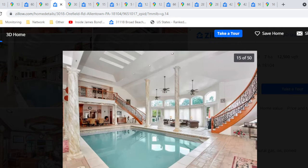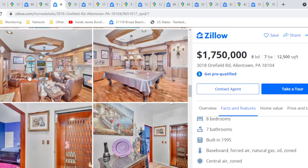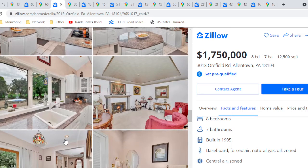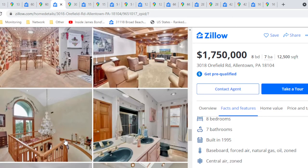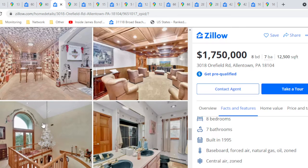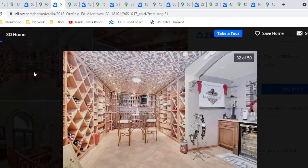It would be fun for entertaining and everything. And you got your spiral staircase, you got your elevator. This entertainment room, which is so funny, of all these chairs and the little TV, a little bitty TV. Just kind of funny. And pretty good wine cellar. That'd be a good weekend's worth.